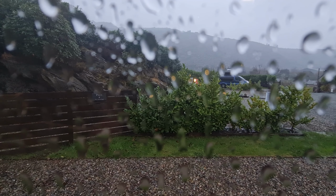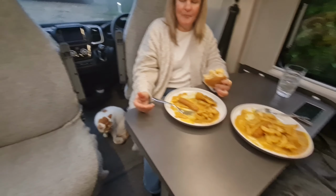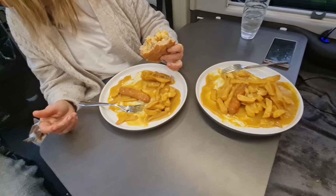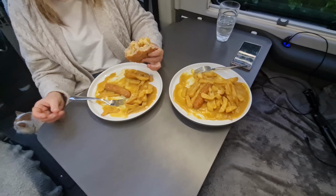Right, tea time. I was going to walk it to the chippy, but it's chucking it down, so we drove in the van. Trish and Chips was the chippy and we couldn't find it, so we ended up in the Golden Mountain Chinese. We've ate half of them. It's chips, curry and sausage. Lovely. We've had our chips now from Golden Mountain.